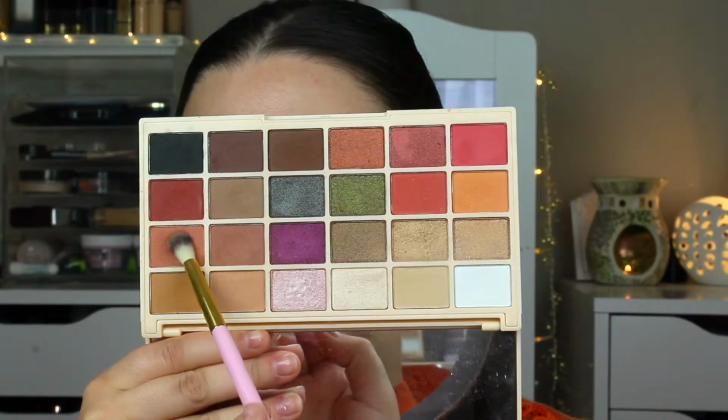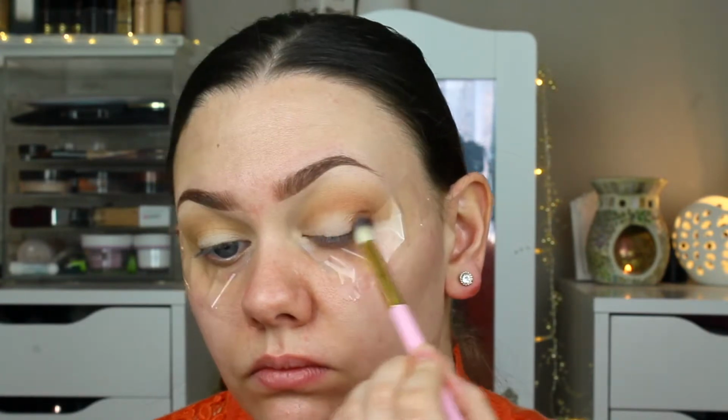Then I'm going to go in with this second shade, just a little bit deeper, on a more precise brush, and this is going to go in the crease and just a bit lower, on the lid and on the outer corner. Put my teeth back in. This is just to add a lot more definition, and to deepen the eyes up a little bit.